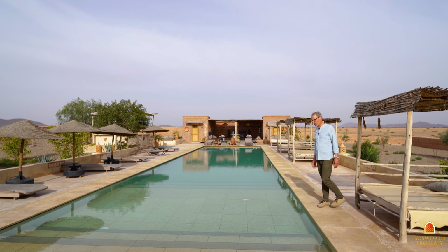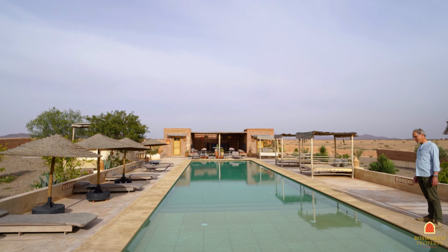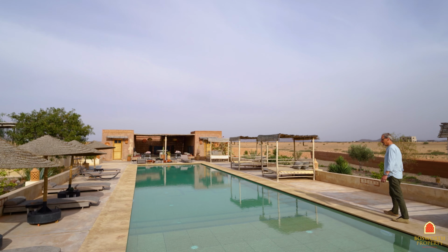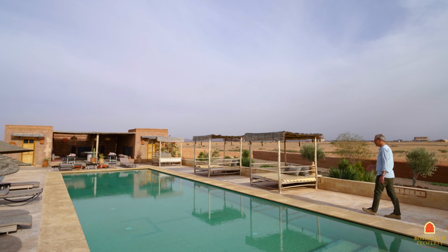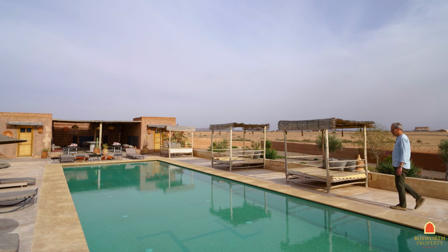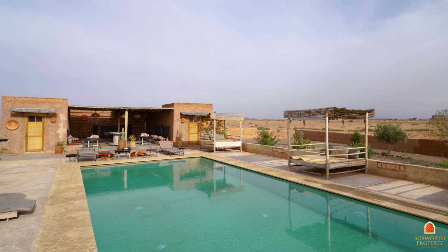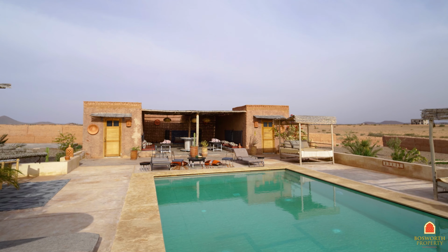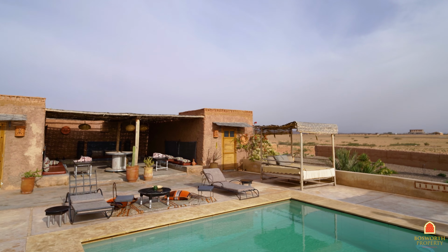So wonderful pool, somehow incredibly extravagant but impressive nevertheless to have a pool this size right out here in the desert. But wonderful pool, all of these day beds, there's an outside bar, there's an outside restaurant, there's a meshwi oven. What more could you want? So this is basically a turnkey business. You can walk straight into this.